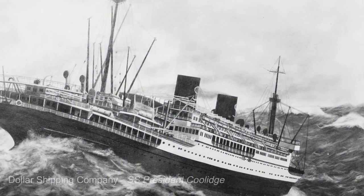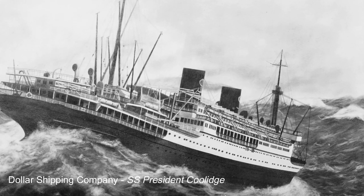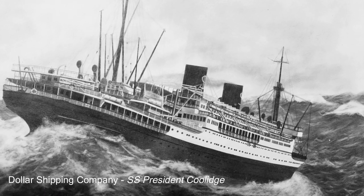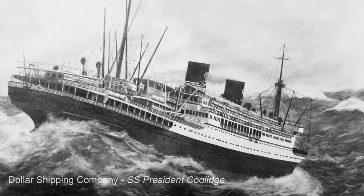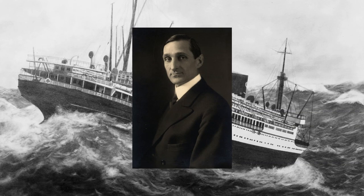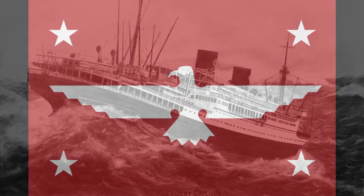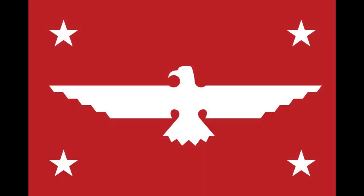In 1938, the then Pacific Mail Steamship Company took over the Dollar Shipping Company after the USMC found the company to be unsound. A new president was then installed, a Mr. William Gibbs McAdoo. One of the first things done was the changing of the company's name to American President Lines and updating the house flag.